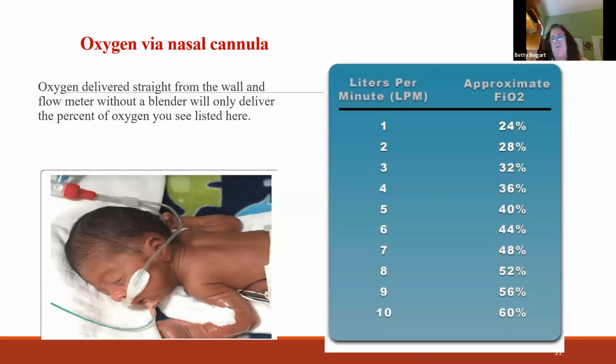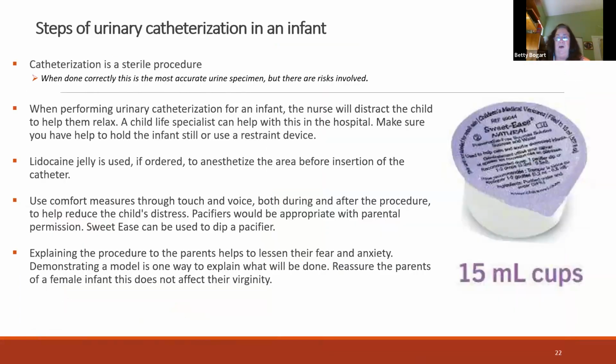Just as some information for you, you don't have to know all the percentages, but look at the difference of airflow to how much FiO2 or oxygen can be delivered. But would you ever put 10 liters of oxygen blowing into a young premature infant's nose? You're just going to blow up the belly too, right? So no, we usually use a quarter liter, a half liter, 22%, 23%. That's all we would do mostly with younger children in a cannula.